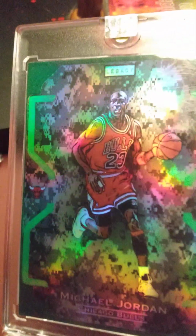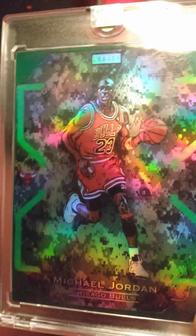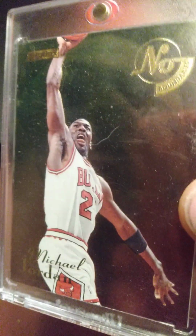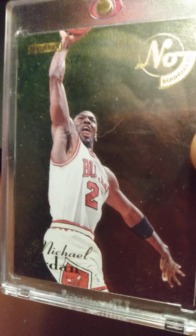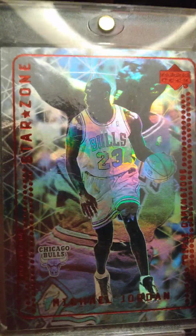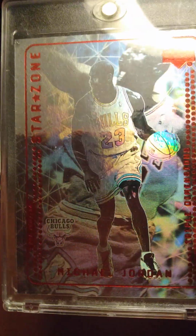First one is just a custom made by Legacy camo. It's in a case, sealed. It's okay. Next is No Boundaries, pristine condition. Now this next card is probably the prettiest card made by Upper Deck, in my personal opinion. The Star Zone.